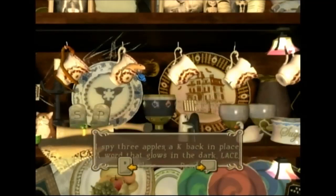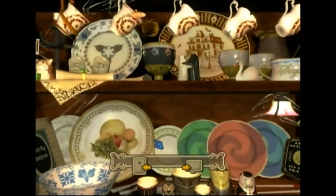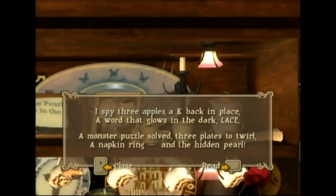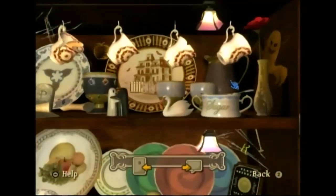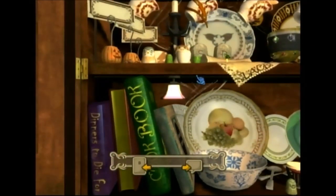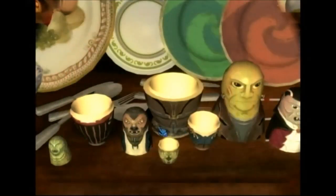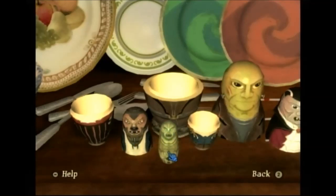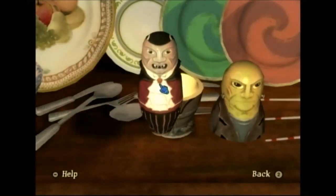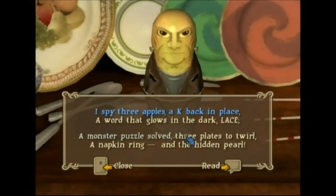One apple. Two apples. Three apples. A K back in place. A monster puzzle solved.